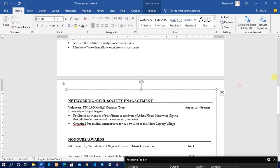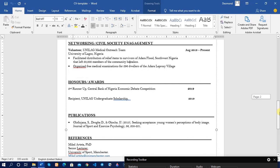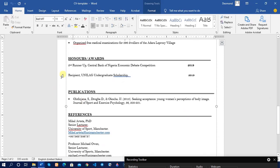Great. Let's move on to honors slash awards. Here we have second runner-up, Central Bank of Nigeria Economic Data Competition. So see how it was listed: the first one, the second one. The date can be changed as usual. So awards and then publications. Let me remind you that this is typically meant for admission, of course admission and scholarship. So it explains why we have publications right here.